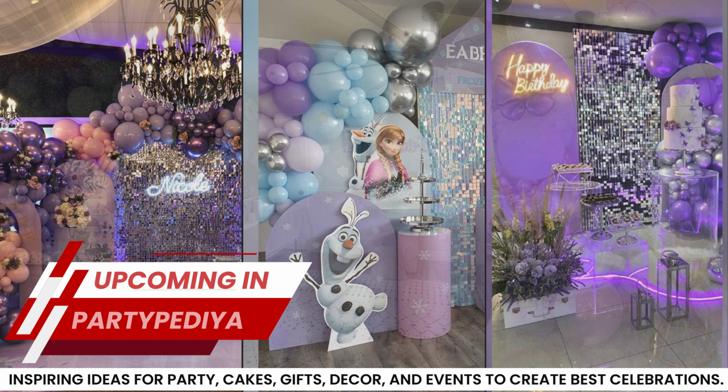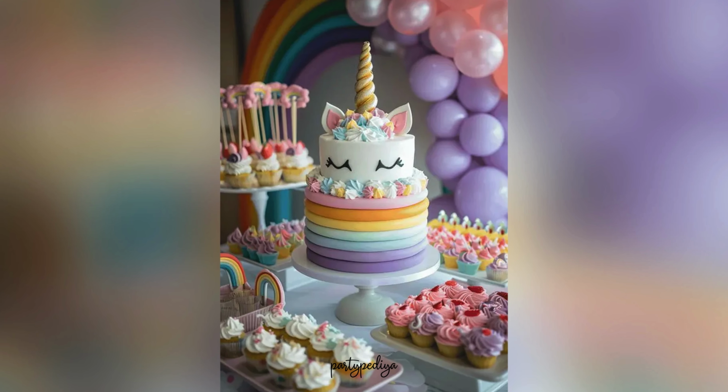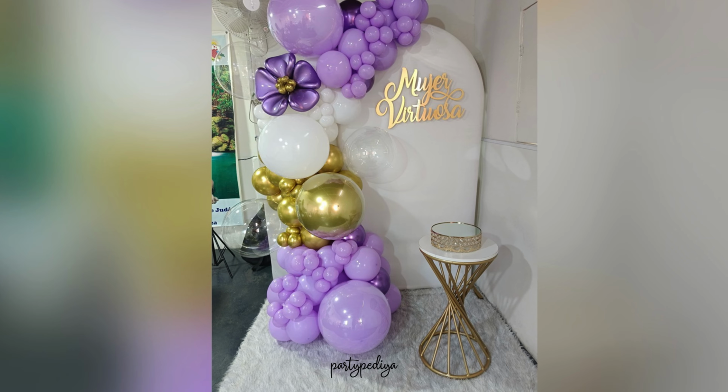Today, we're diving into purple-themed birthday decoration ideas that'll turn any celebration into a royal affair. From balloon arches to lavender lighting, this video has all the inspiration you need. Let's get started.